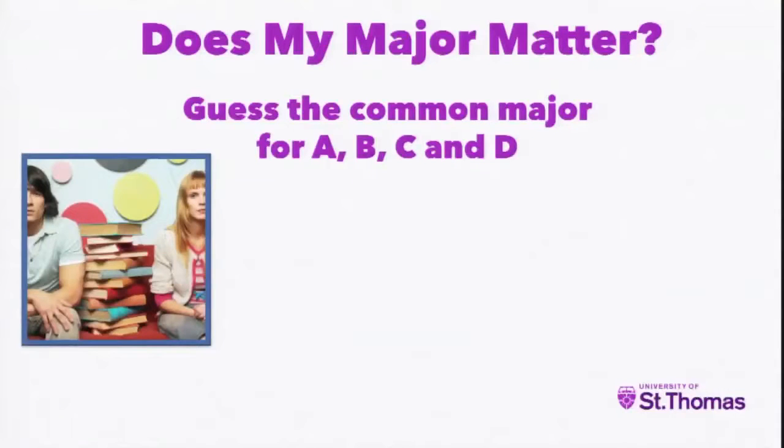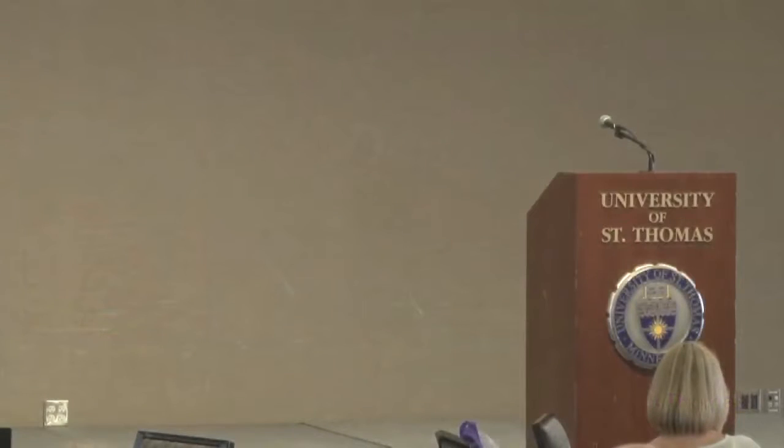Okay, so next I'm going to be asking you to raise your hand and give me some guesses, and you're going to have to be loud because this is a big room, okay? For the first one, does anybody have a guess what major those careers have in common? Modern and classical, you got it. Awesome. So the first one was modern and classical languages. What about the second one?